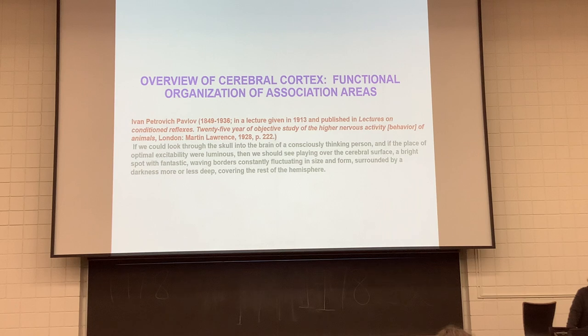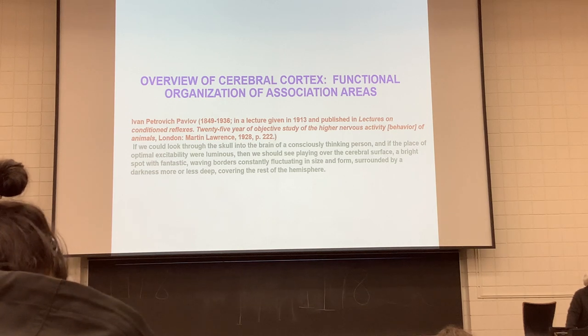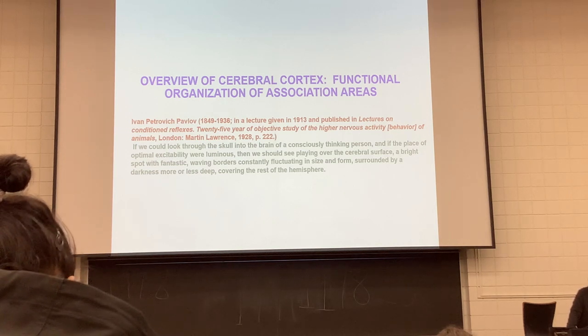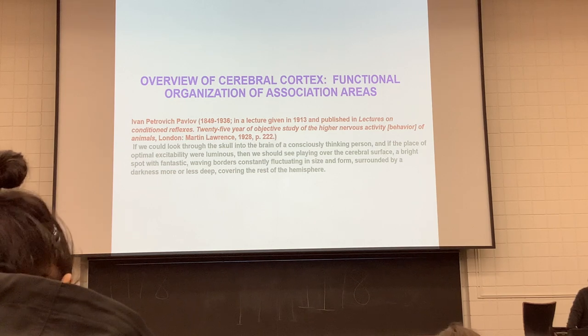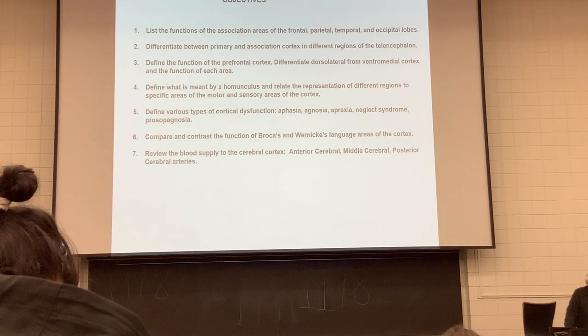Can we do that nowadays? Yeah. If Pavlov was still around, he'd say, yeah, let's go use this. Because we have things called functional MRI and PET scans, which light up to give us that. So there's another way that we begin to learn how some of these different areas of the cortex are functioning. As usual, there are some objectives.